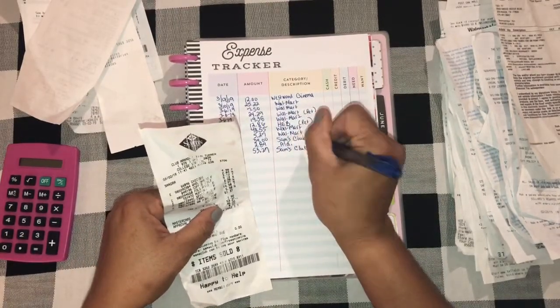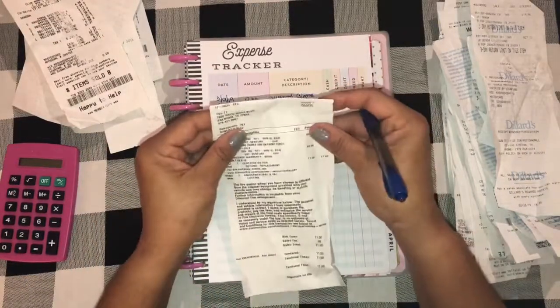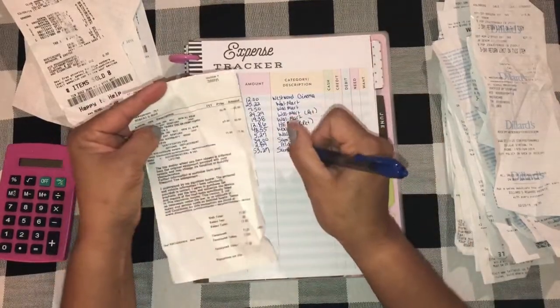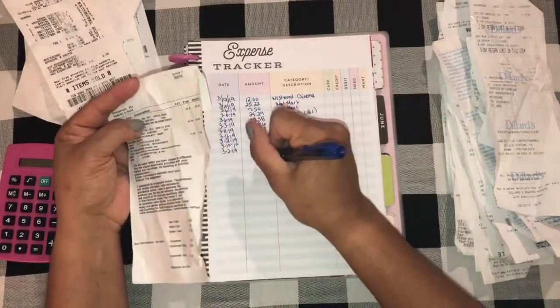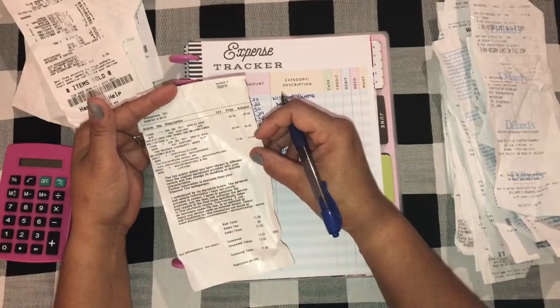Sam's Club. Okay, this is Discount Tire. I filled it down. So as you can see, I had to get a tire, and the tire was $11.